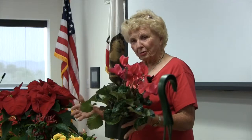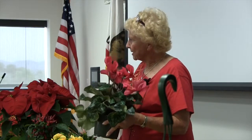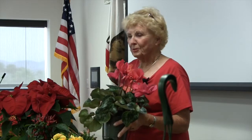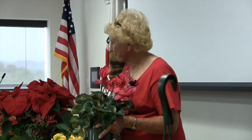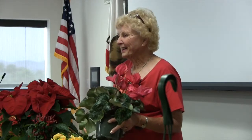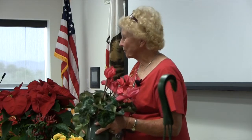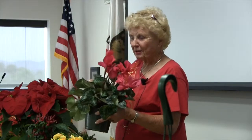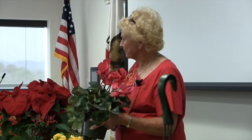If you plant it low and the soil all drifts in there into the crown, my fun way of telling people is that you can bless the cyclamen as you plant it and hold the funeral at the same time. Because it will die in 2 or 3 or 4 weeks. Because when the soil gets in that crown, then you get crown rot. And that's the kiss of death.